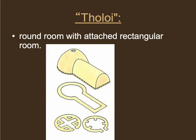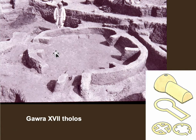The tholos is a specific kind of structure that's found in Halaf sites. Not all of the buildings are tholoi, but in some of these sites you'll have a few of these tholoi, and the term comes from a kind of burial structure that's found in ancient Greece, which is why it uses the Greek term. Those burial structures would have kind of an entryway and then the circular chamber, and that's what you see with a tholos. It's a round room with an attached rectangular room. The specific purposes of each room is debated.